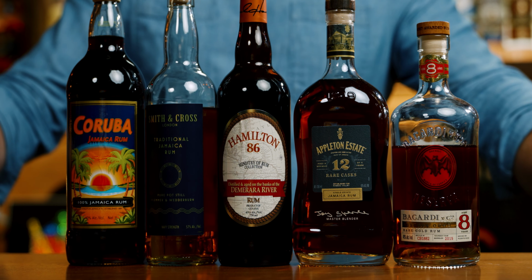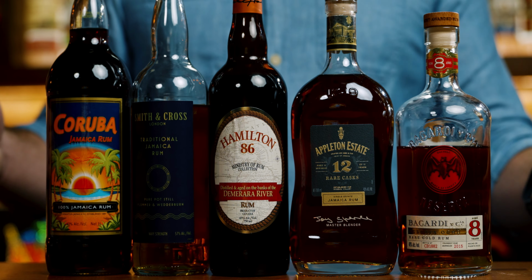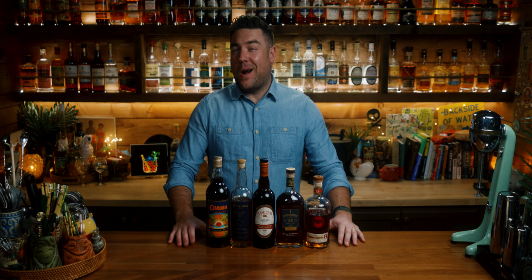So there you have it, the 5 most popular rums on the Make and Drink channel in 2023. What will the most popular ones be in 2024? I don't know, but make your predictions below, and I'll check your work at the end of next year.